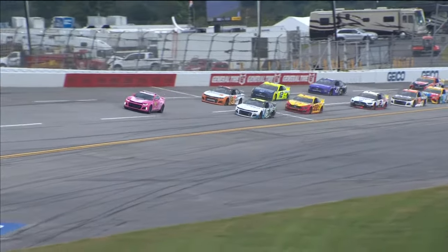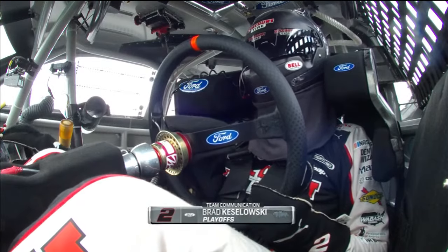If we were leading, we'd be one lap short. So save us some while we're riding here.